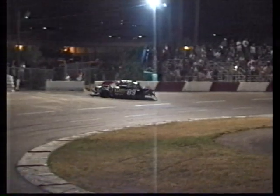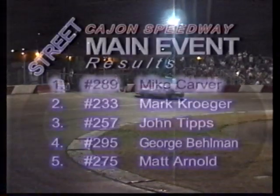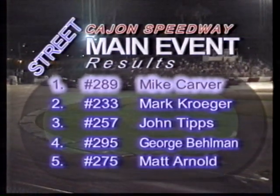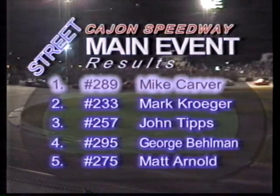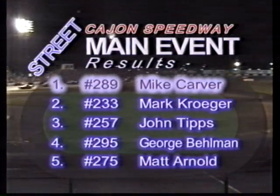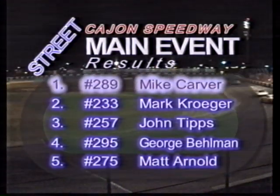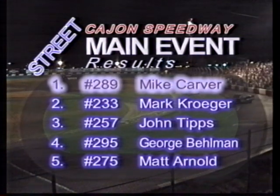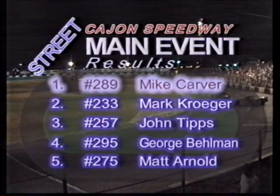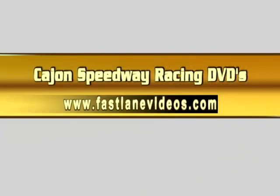Mike Carver keeps rolling along despite missing the front group off of his race car, the hood being destroyed in the heat race. Picks up the win tonight, the 233 car giving him a battle every lap of the way. Mark Kroger finishing second. John Tips, the points leader, finishing in the third spot. The 295 car of George Bellman still giving the Doc Harrison Thunderbird a good ride tonight, finishing fourth with the 275 machine of Matt Arnold rounding out your top five.